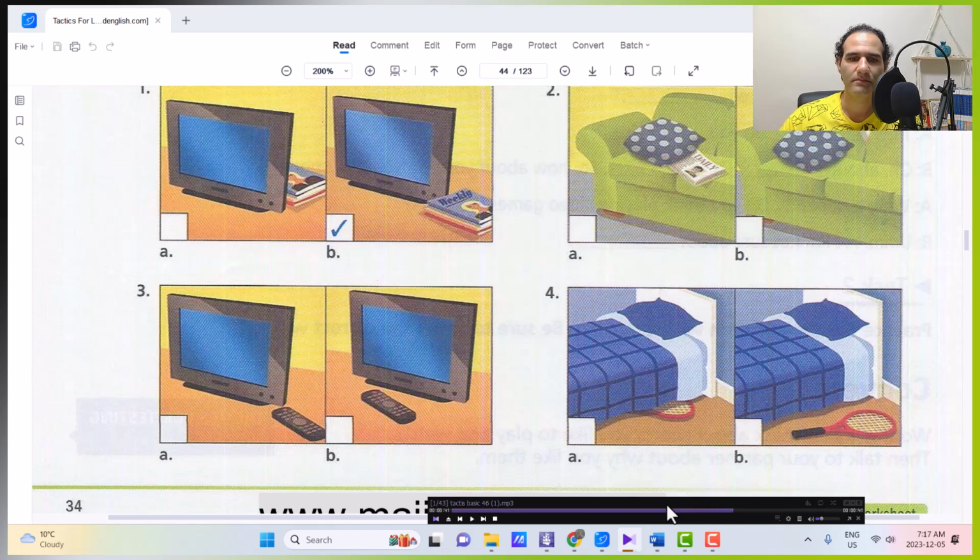In the living room in front of the TV. So it is B.